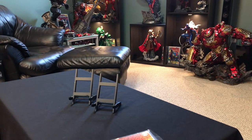This is for January 16th. We had a few pickups this week. We had a kind of light week with DC, and we had one Image book, and then we had a bunch of Marvel. So let me show you what I got, and let's get this going.